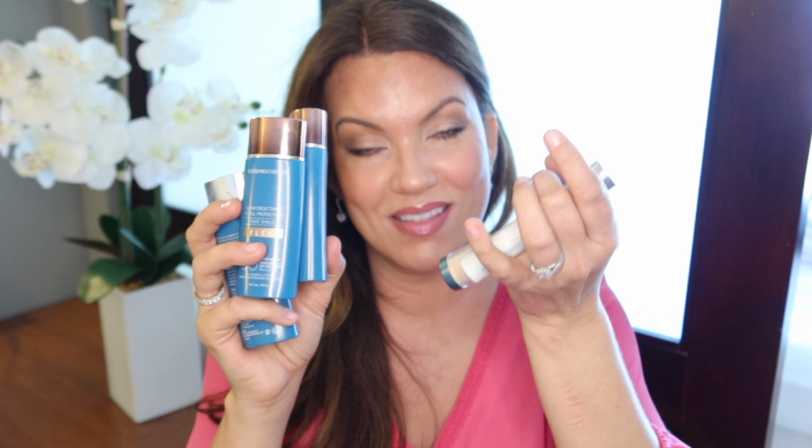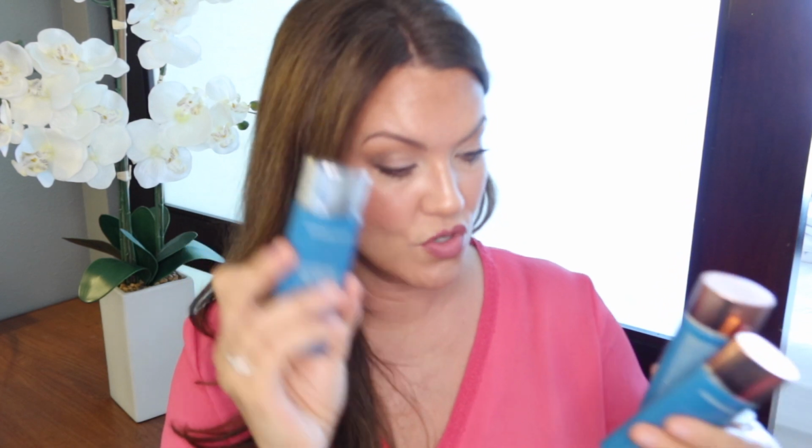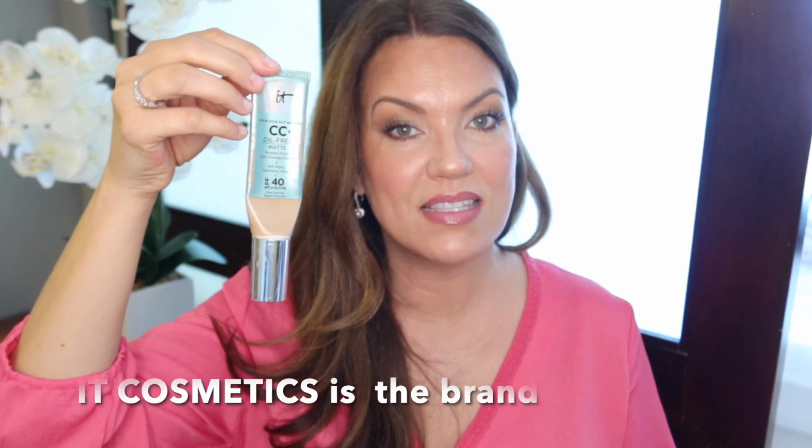And then I have more sunscreens, even though this is my makeup. But like I said, I will use a lot of these as my makeup, as my foundation. This is by Color Science. I had just bought another one. This is their Glow sunscreen. It's an SPF 50 all mineral sunscreen. I love this sunscreen. I have it on today over top of matte CC cream.